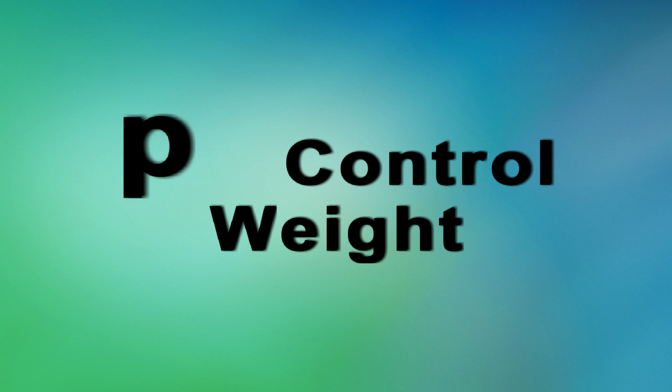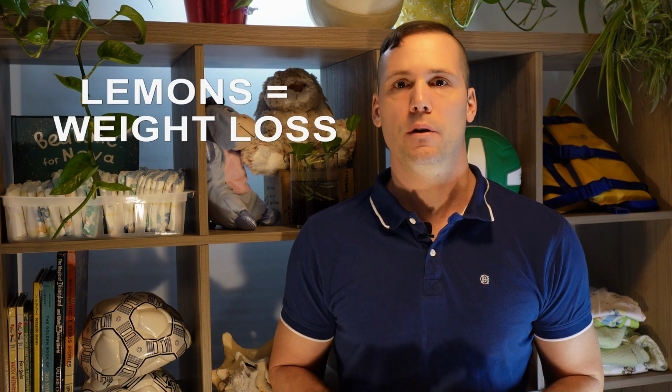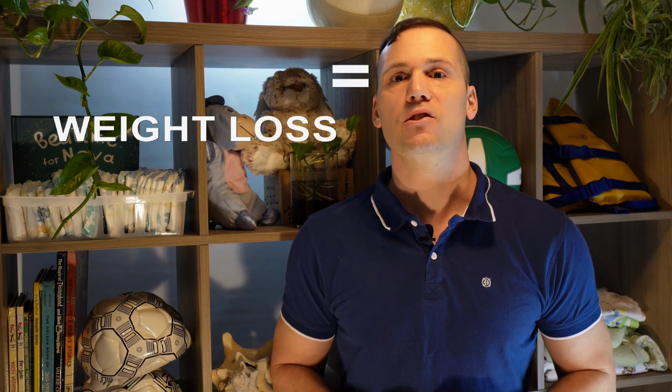Help control weight. Lemons are often promoted as a weight loss food. One common theory is that a soluble pectin fiber in them expands in your stomach, helping you to feel full. This soluble pectin fiber is in the peel. It is not in the juice, and by boiling the peel, we are extracting the nutrients out.